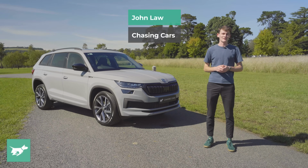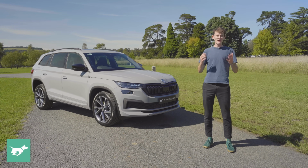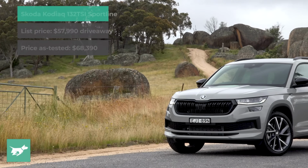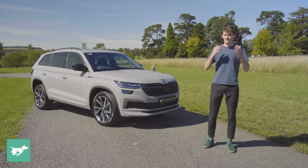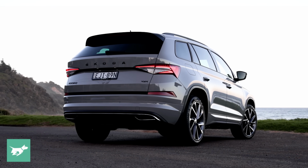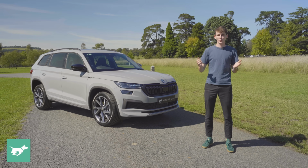Back in 2017, when the Skoda Kodiaq launched in Australia, Tom Baker declared it the best 7-seat SUV you could buy for $42,990. Now, 5 years later, we've got the slightly updated version, and does that still ring true? The cheapest you can get a Skoda Kodiaq for now, in 132 TSI Style, guys, is $52,990. This car I have behind me is the Sportline variant.